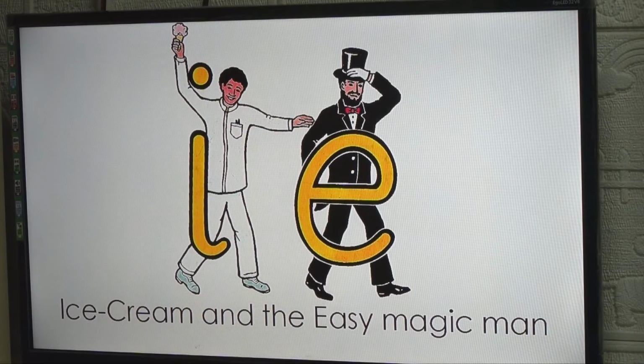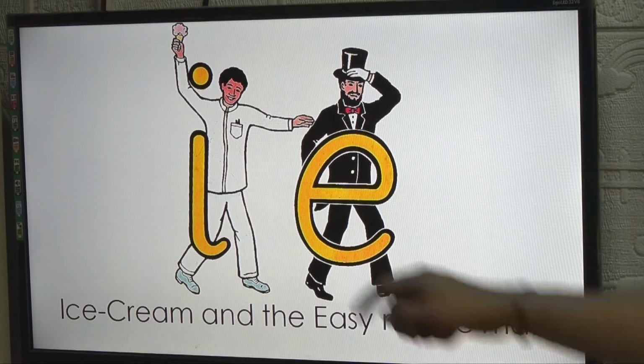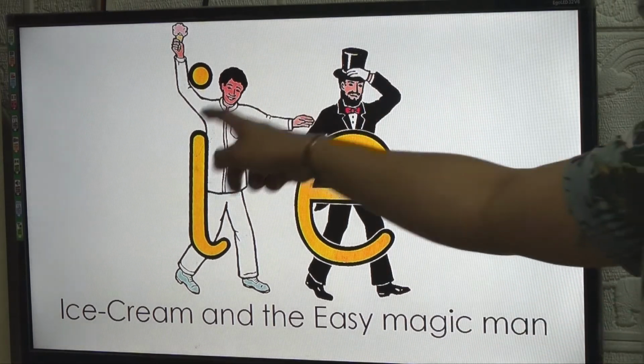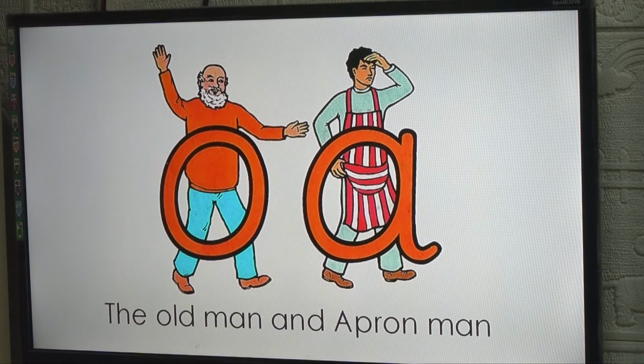Ice cream man, right? Mr. I, the ice cream man, and the magic man again. He's trying to look for something. Maybe he lost his magic wand, right? But here we have Mr. I saying hello to us. So what sound is this? I, right? Like in the word pie. I. Alright, what about this one?